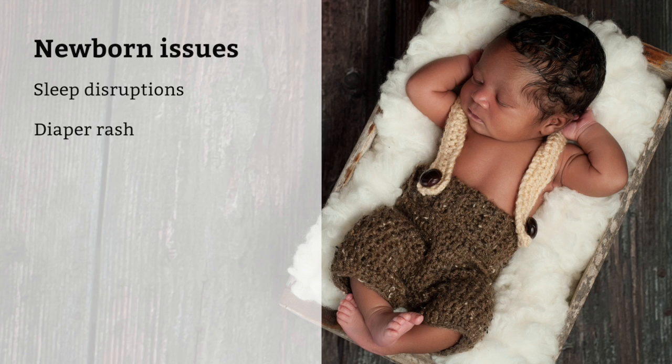For diaper rash, Melaleuca works wonderfully. You also can add a little bit of lavender to kind of soothe some of the irritated skin. So a lot of people like to mix this in with coconut oil. They add a little bit of bentonite clay, and it's a great remedy for this.